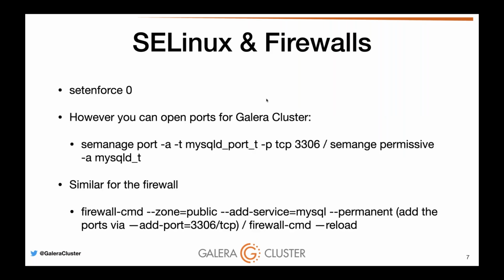Similarly with SELinux, you can open up these ports via semanage. But again, Galera Manager will ensure you don't ever have to muck with SELinux or the firewall. It's meant to do everything automatically for you.